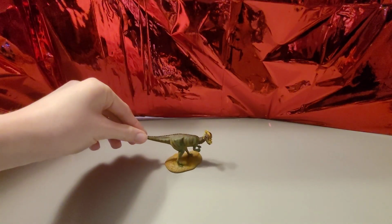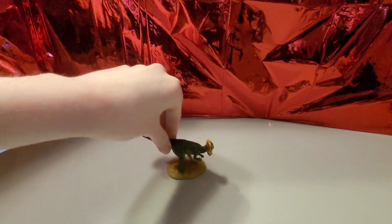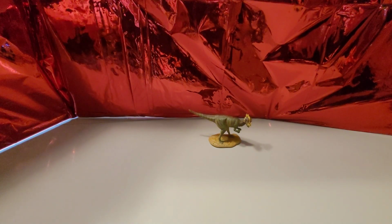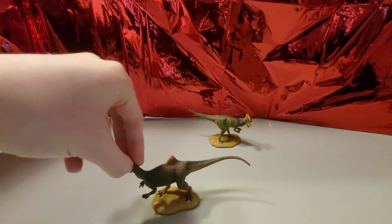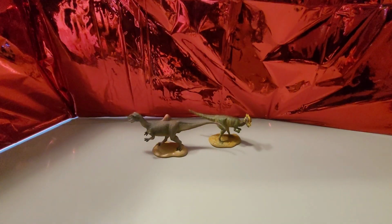And finally, we have the dinosaur models. And to start off with Collect A, we have a Collect A Pachycephalosaurus. Glad to have another one in my collection, as there aren't exactly that many Pachycephalosaurus models. Next, we have the Collect A Concavenator. I got the Carnegie and Spartan one, and now I have the Collect A one, so I'm glad to get it.